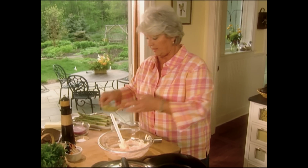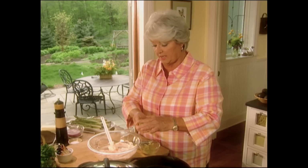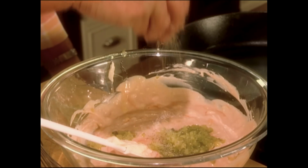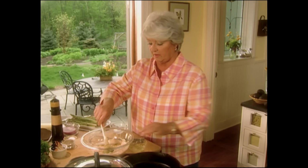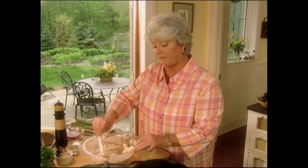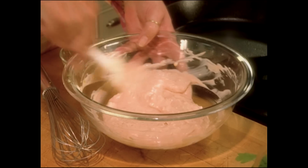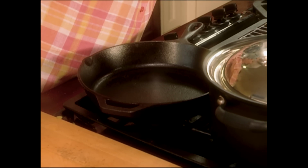Now I'm going to add some diced dill pickle and a little salt. And I'm going to put a little lemon pepper in there. All right, and let's taste this and see what we've got. This is one of those things where you just have to mix and taste until you get it the way you want it. All right, now I'm going to set this to the side so those flavors can marry, and we're going to get started on our sandwich.